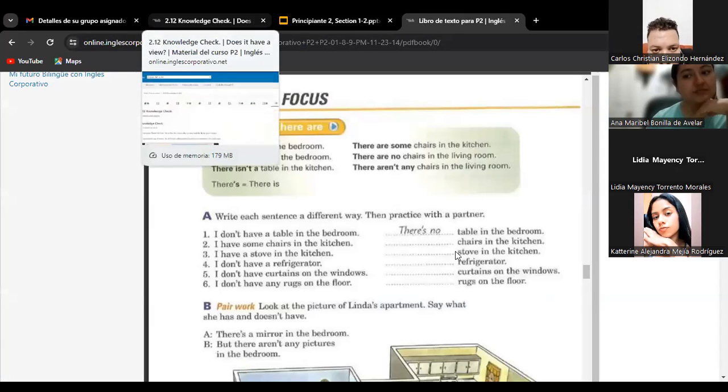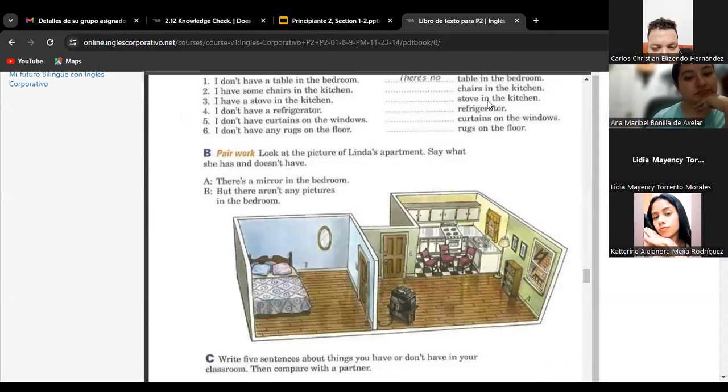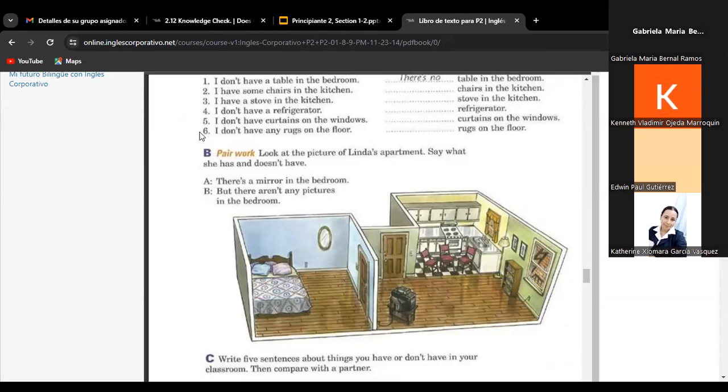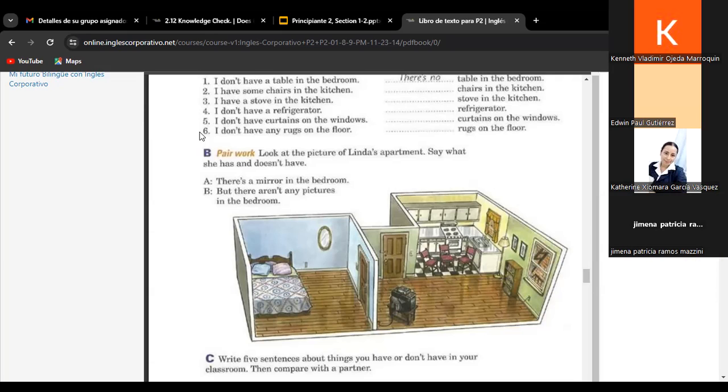Okay. And to finish, we're going to make this practice. We're going to say sentences regarding this apartment or this house. You are going to tell me sentences using there is, there are, there isn't, or there aren't. Vamos a empezar ahora con Jimena. ¿Está claro lo que vamos a hacer? Yes, teacher. Okay. Iniciamos, Jimena. Tell me a sentence about the living room. Puede ser con cosas que hay ahí o cosas que no hay ahí.